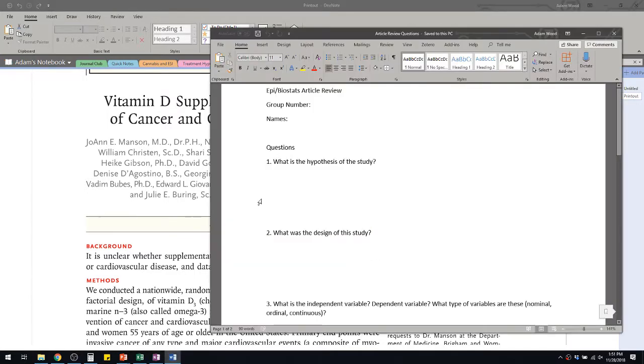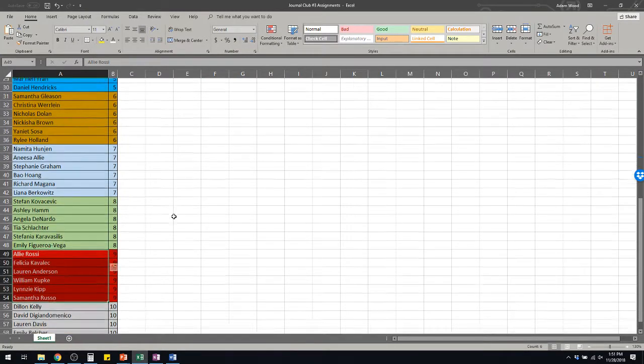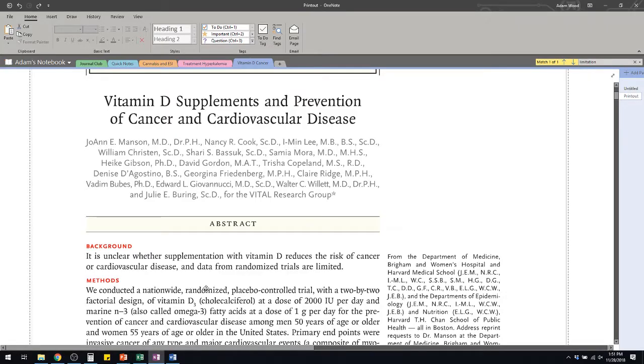All right. So the first question we're going to be asking about is what's the hypothesis here? So let's go to our random number generator. Let's do 57. Should be Miss Lauren Davis. All right. Thank you for standing up. So, what was the hypothesis for this study?